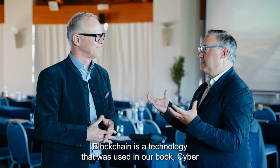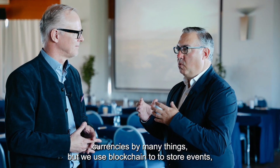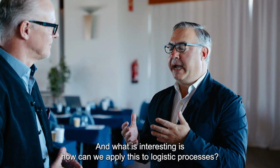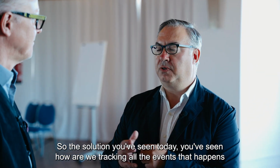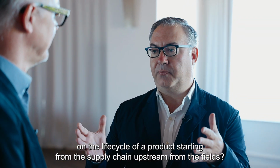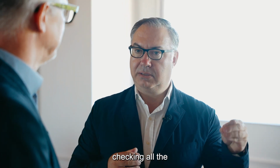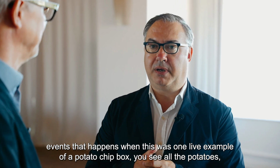Well, blockchain is a technology that was used by cryptocurrencies and many things, but we use blockchain to store events in a chain that cannot be violated. What is interesting is how we can apply this to logistics processes. The solution you've seen today shows how we track all events that happen over the life cycle of a product, starting from the upstream supply chain, from the fields, what we call from the farm to the fork, checking all the events. That was an example of a potato chip box.